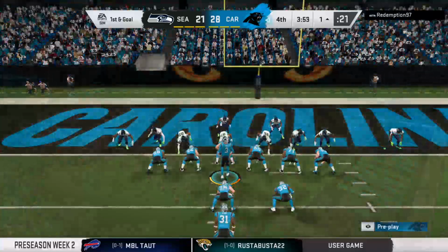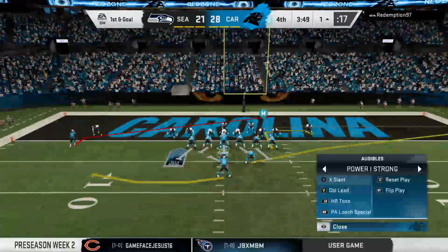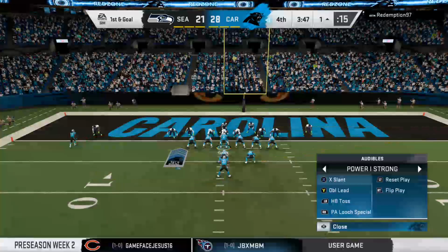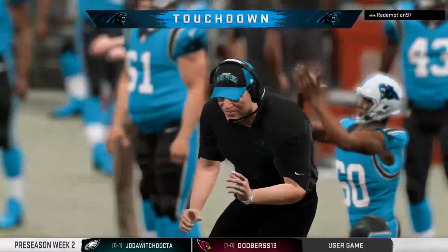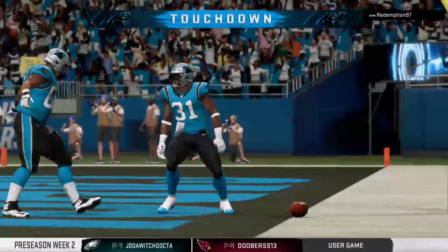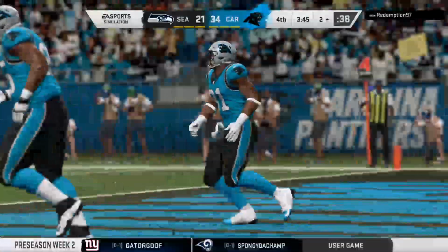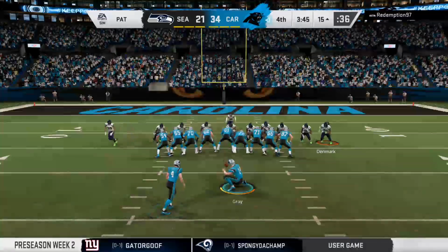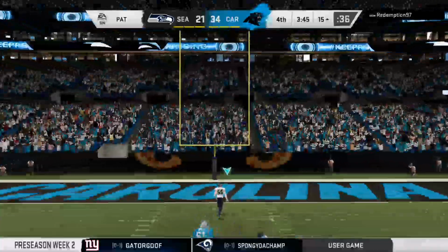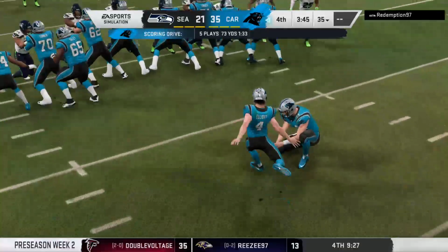So first and goal, 6 points here would go a long way toward wrapping this one up. They'll go to Adams, try to pound it in. And he takes it into the end zone for a Panthers touchdown. Josh Adams taking it in. And the Panthers, they widen their lead. Nice job of polishing off that drive, but all the credit there goes to that play prior.